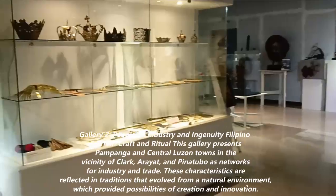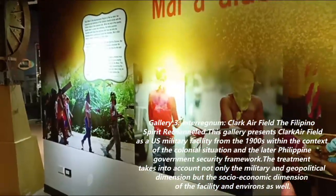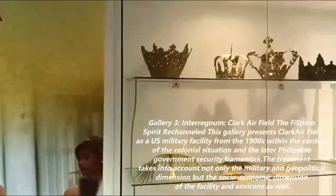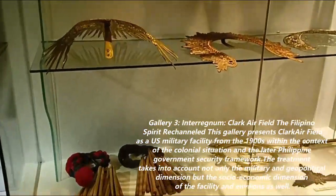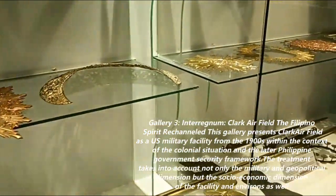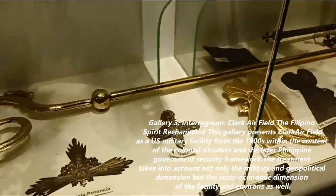See, on this side also they have the Holy Week thing, yeah, of the Catholic Church. And then this one is all the crowns, jewelries or something they put on their head, their neck. Look at this, they still have all of this. Wow, amazing.